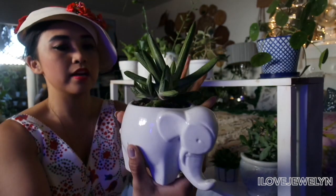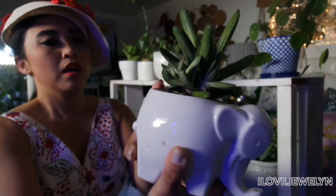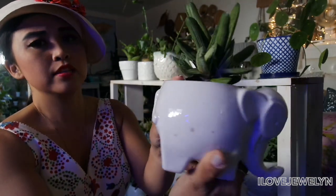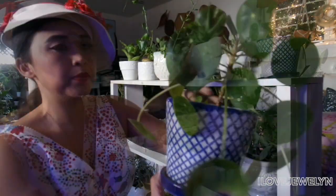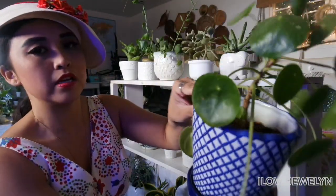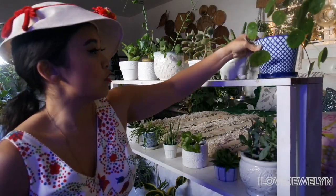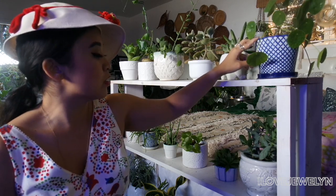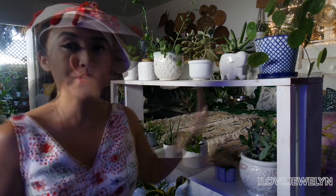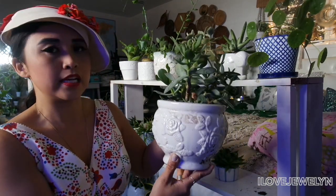This is a Gasteria, which I can't remember where I got, unfortunately. It'll probably come to me. I see three babies here, so that's really cool. Love that a lot. My Pelia baby is now a mommy. You guys probably saw this in my top 10 plants, and it's in a cobalt blue and white planter that I believe I got from Las Vegas, maybe Home Goods. So I love a good cobalt blue and white. I have some Crassulas that I got as cuttings from the Bay Area from the host that I stayed with.